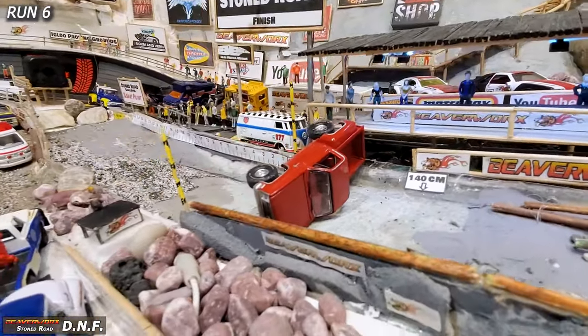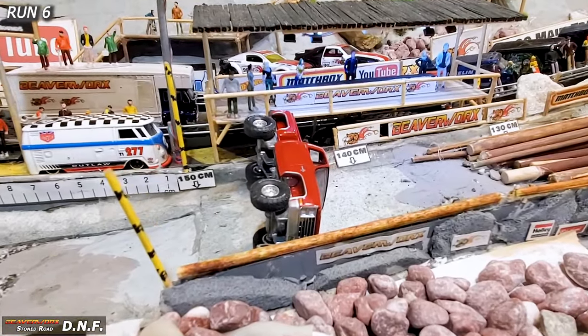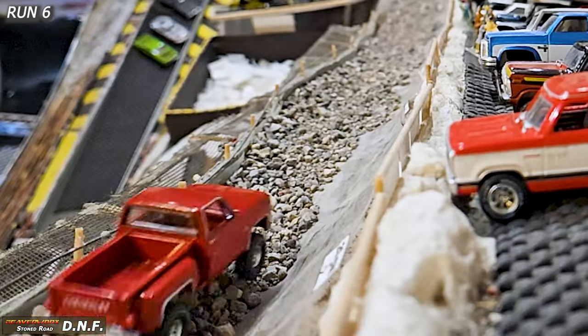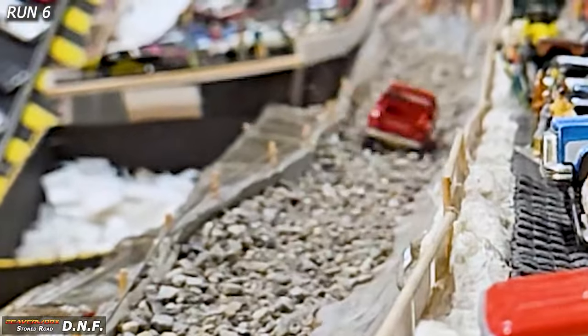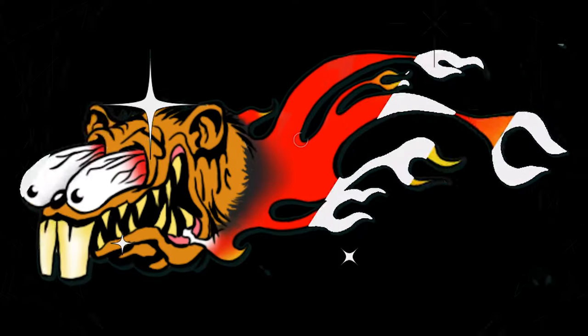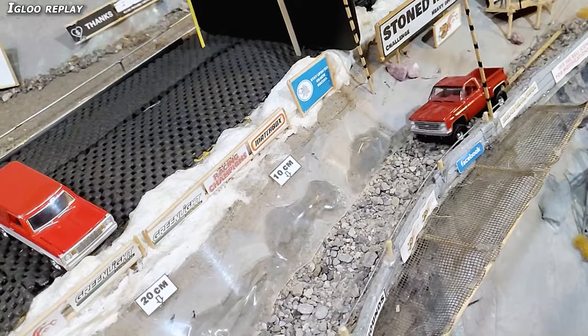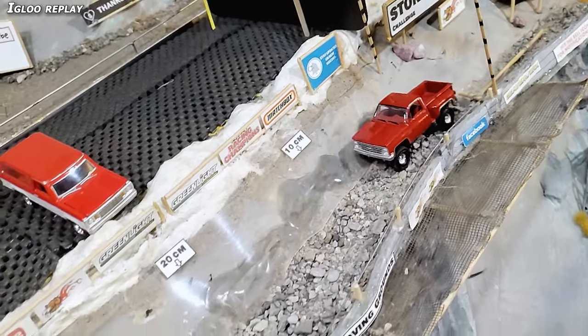Not getting it there. Daryl had it. He had it all the way down, and then at the last second, just choked on the last few feet over top of the line. Even had the momentum to get over there. Just couldn't keep it on its wheels. Couldn't keep it stable over top of the logs. He's coming at 146 centimeters. This line is only 150. What a burn that was.